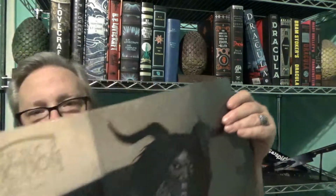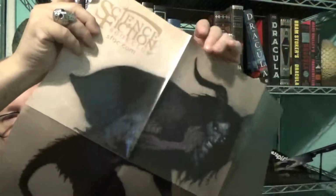Just some beautiful illustrations, but here was what was really a nice, pleasant surprise. When I got the book, inside the book is a poster. And the poster is a larger scale rendition of the illustration of Krampus from inside the book. That is just awesome. I'm going to hang that up.